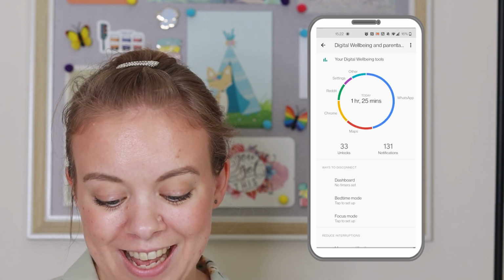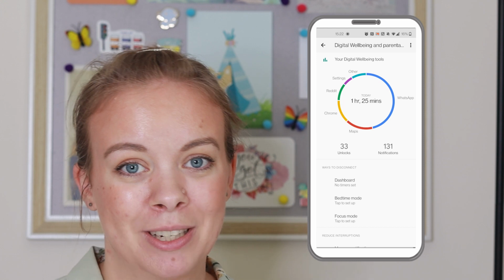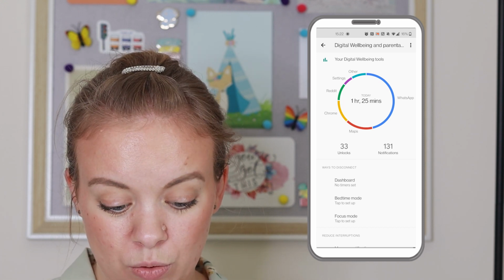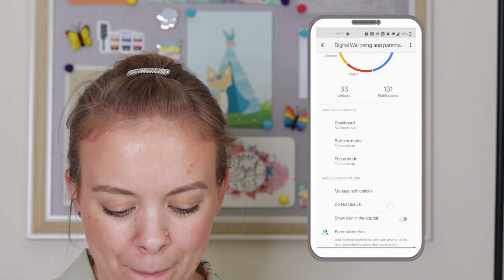And firstly, it tells you how much time you spend on particular apps, and this is really insightful to know where your time is going. So for me, Maps is a big one. However, WhatsApp is huge. Reddit's fairly big. And Chrome. So they're my biggest.